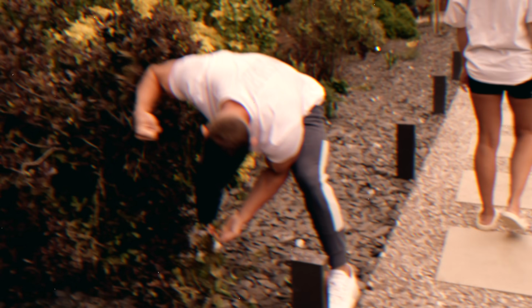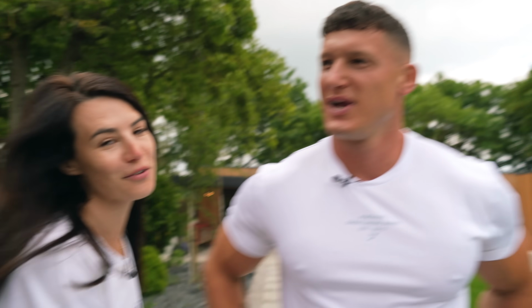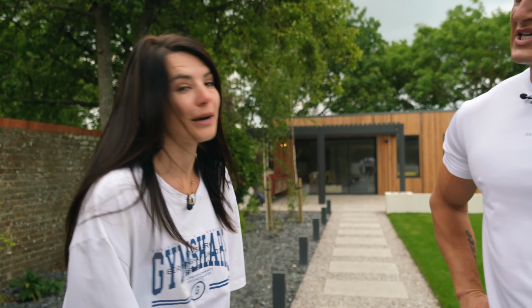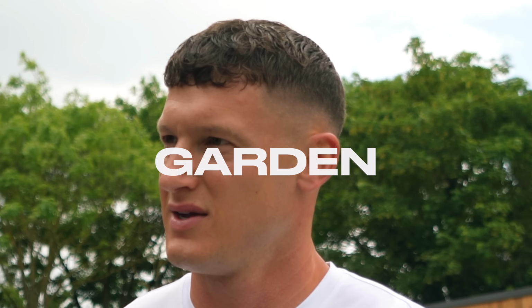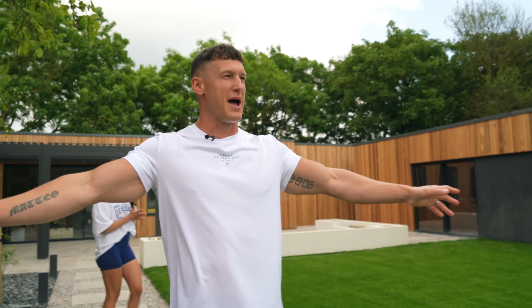Get off my lawn. Oh, no, we've got our friend. We just asked our friend what to plant in here. Our friend is an absolute garden expert, and she chose the plants. We've got sick lights everywhere. You can't really see them now. We'll try and get some shots later when it's a bit dark. They look wild.